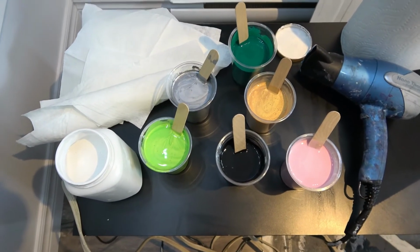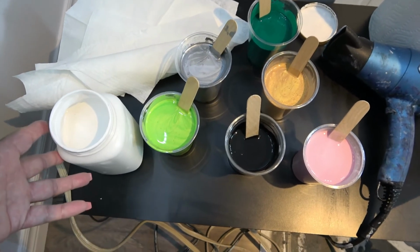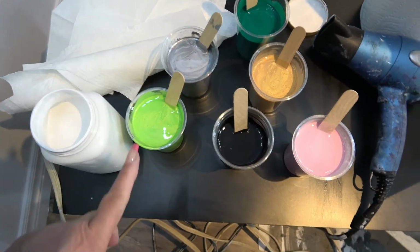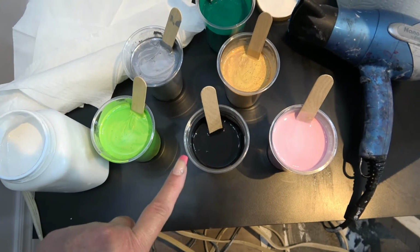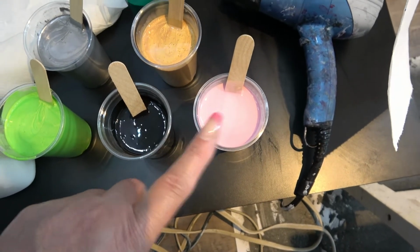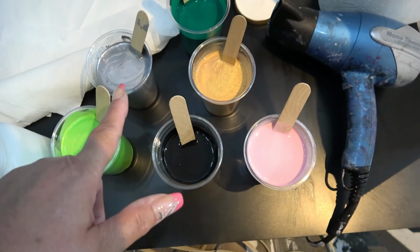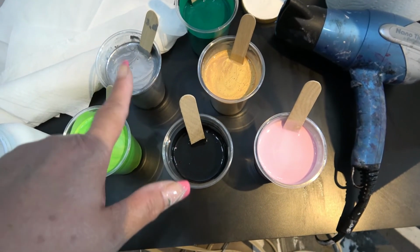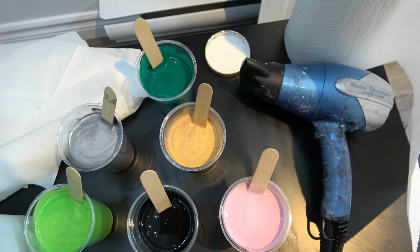Okay, now here are the beautiful colors that Marie-Lyne chose. So we have some titanium white from Amsterdam here. This is iridescent green yellow from Pebeo Studios. This is Mars Black from Pebeo Studios. This is Persian Rose from Amsterdam. Of course, 24K gold. Sterling Silver from Rustoleum. And this is Phthalo Green from Amsterdam also.